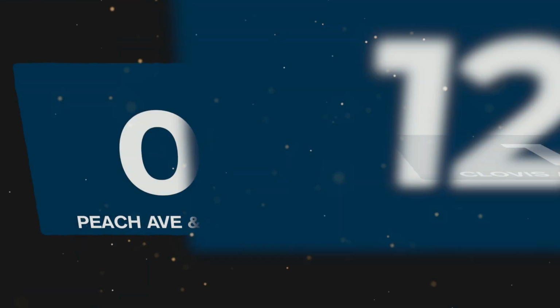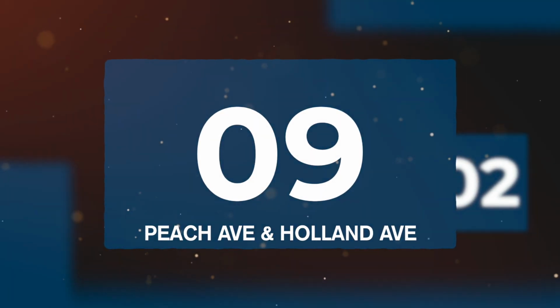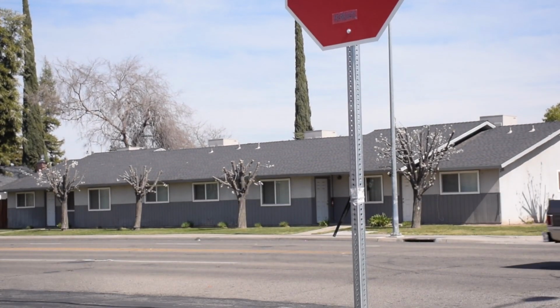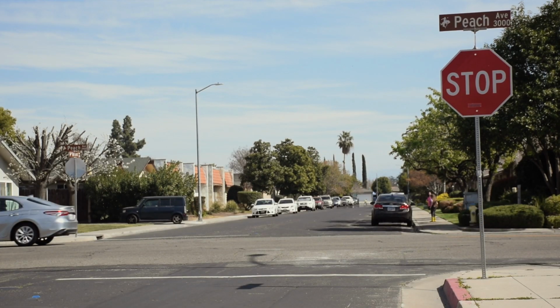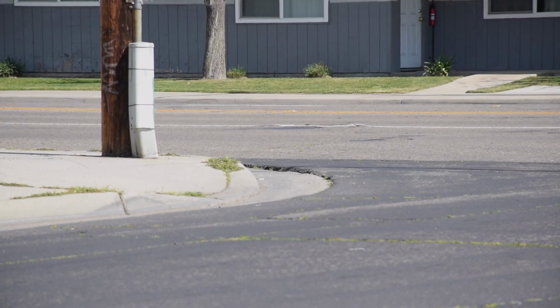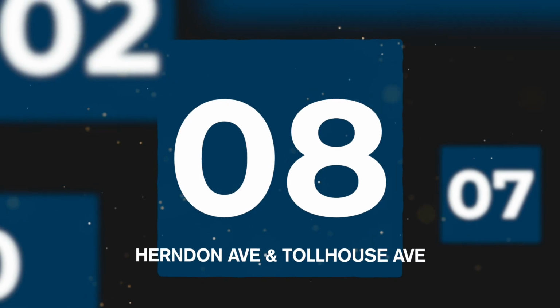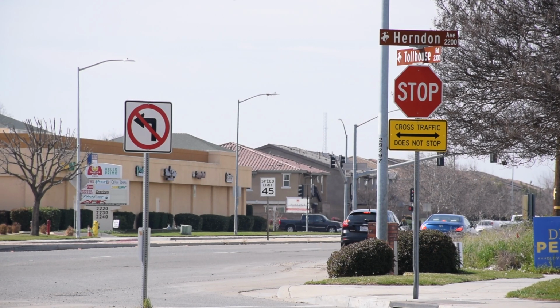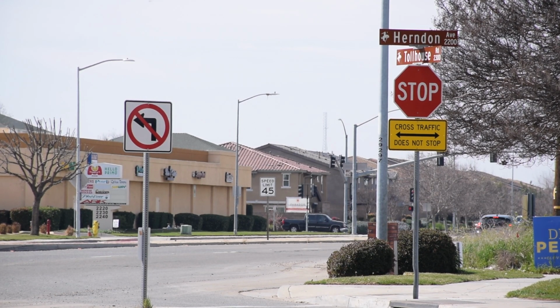And number 9, Peach Avenue and Holland Avenue. A total of 86 tickets were given out in this intersection. Even though it's located in a generally quiet residential neighborhood, numerous tickets were given out in this area. And number 8, Herndon Avenue and Tollhouse Avenue. A few restaurants and a Shell gas station border this intersection.